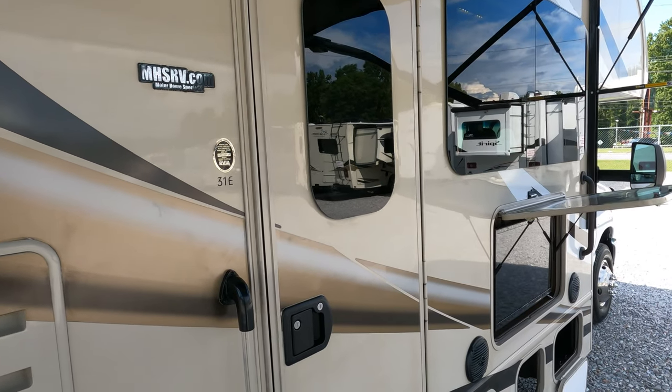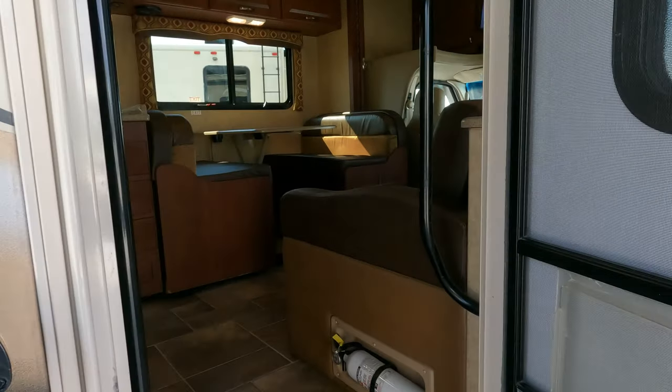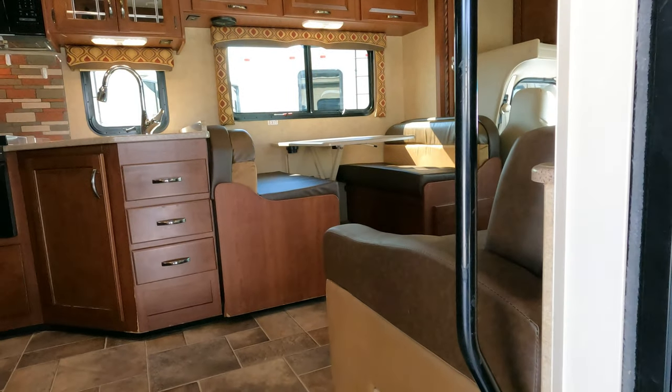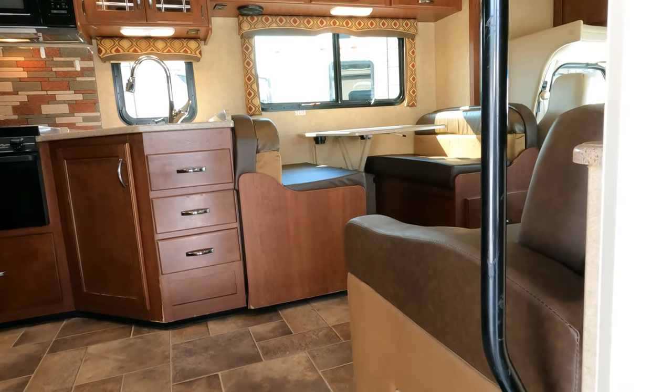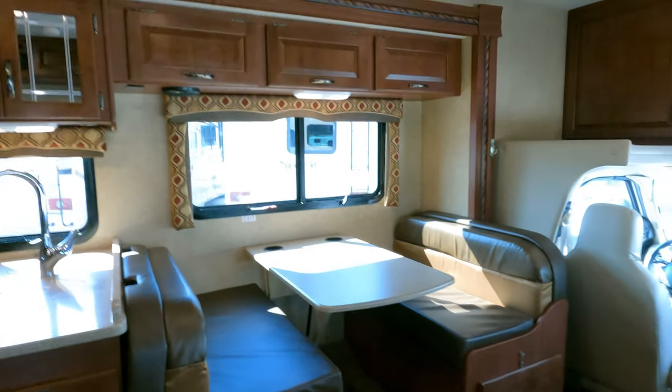All right, everybody, I'm starting to get my groove back with that drone. Like I said, I haven't used it in a while, so I've been practicing a little bit better. Let's look inside this 31E. Now, guys, there's a couple of things inside I got to do to it, and I'll show you as we go along. But as I step inside, that air feels great.